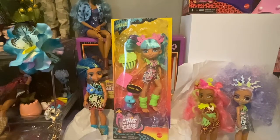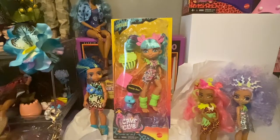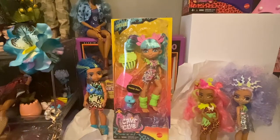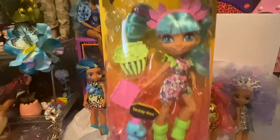Okay. So this Rockelle was procured from Walmart. She was $9 at one store and then $7.94 at another store. I saw her for $9.94, unfortunately. My mother went a couple of days later and saw her for $7.94 someplace else. So there you go. But here is Rockelle from the store shelves.